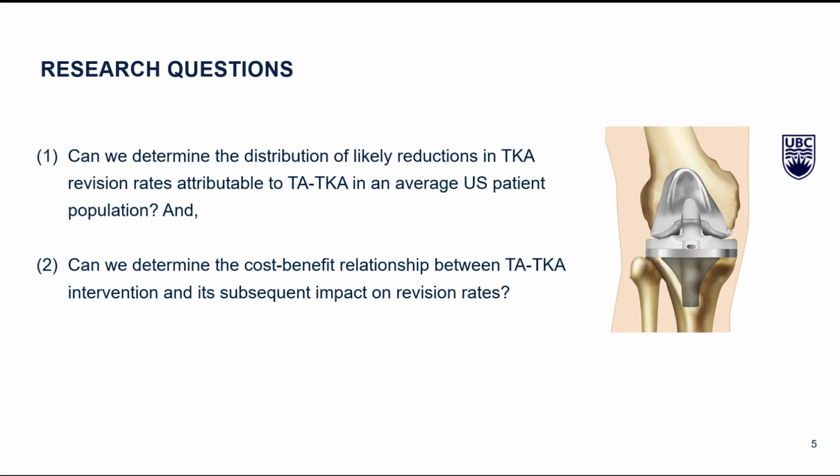In this study, we aim to use a simulation approach to answer the following questions. First, can we determine the distribution of likely reductions in TKA revision rates attributable to technology assistance in an average U.S. patient population? And two, can we determine the cost-benefit relationship between technology-assisted TKA intervention and its subsequent impact on revision rates?